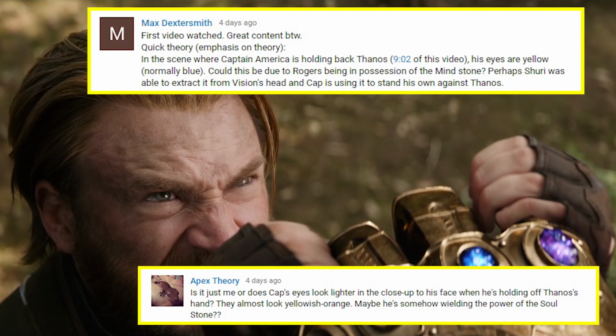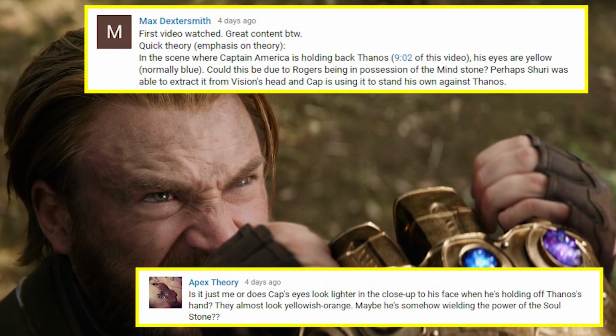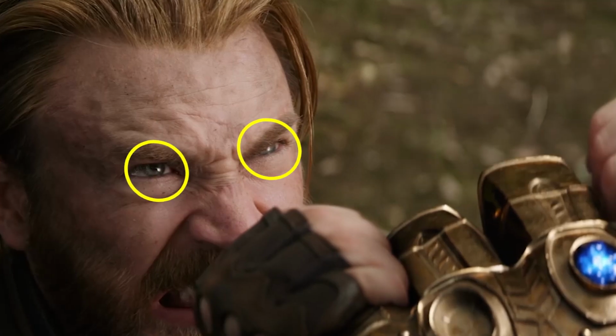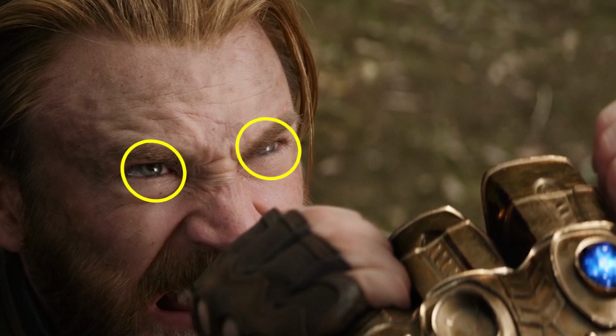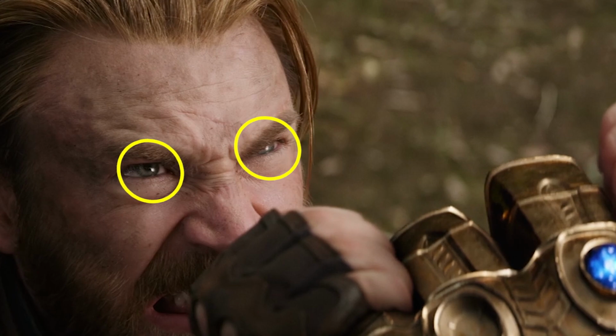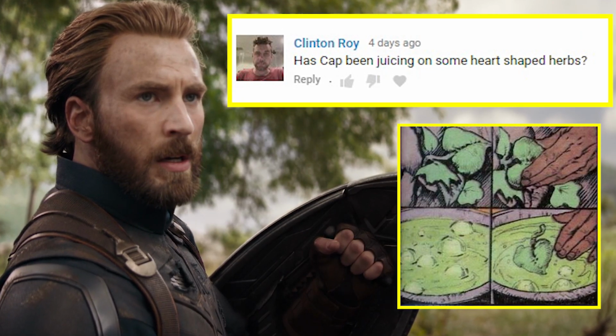A very intriguing detail some of you noticed was that when Cap goes up against Thanos, there's a little glint of yellow or perhaps orange in his eyes. Now that might just be the reflection from the Infinity Gauntlet. However, there's speculation this might indicate that Cap is in possession of or has the power of the Mind or the Soul Stone. It's possible that Steve Rogers has consumed some of the heart-shaped herb while in Wakanda.